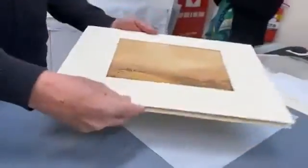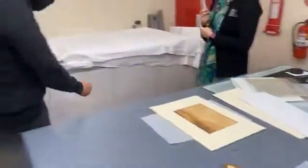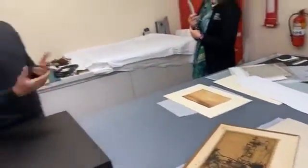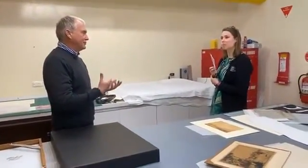Another example, sometimes people will mix blue and yellow to make green, and the yellow will fade, so you'll end up with blue, or the blue will fade and you end up with yellow. Right. So it can really throw the balance of the work out. Now I can't fix that, unfortunately. I can't repaint that area. So that's something that I can't do anything about.